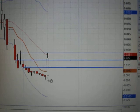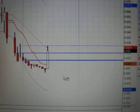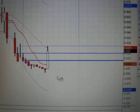So anyway, it had a nice pop on Friday. Friday was a hell of a day. A lot of poppers, man. You could almost not miss. You could have bought anything and not have missed. But this bad boy went up 400% plus, I believe, when it closed.